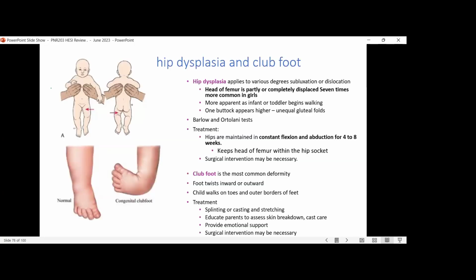This is an example of hip dysplasia. With hip dysplasia, the head of the femur is partly or completely displaced. What happens is that the socket for the acetabulum, where the top of the femur goes in, is not big enough. So the head of the femur can't go in within that hip socket, and so that's what happens.